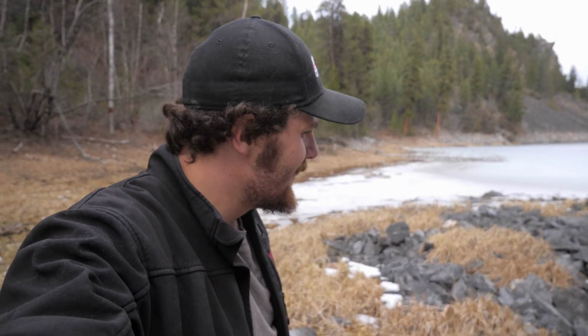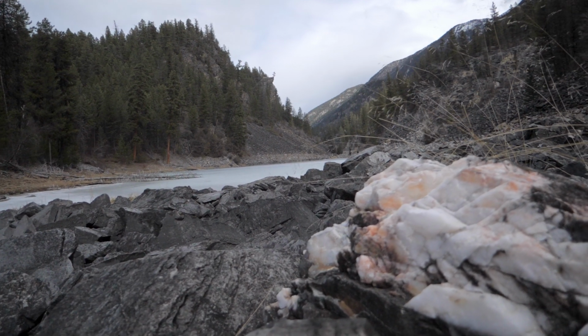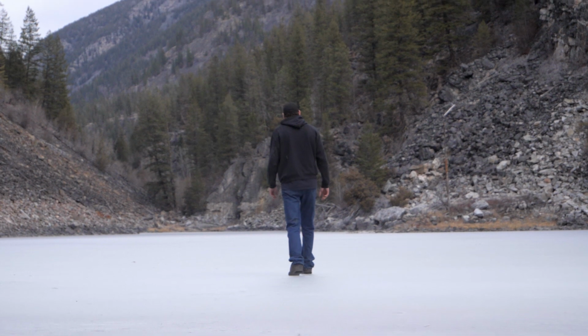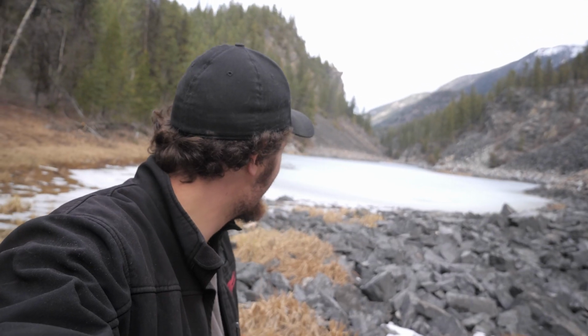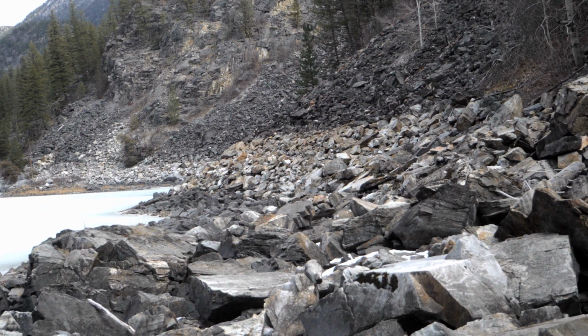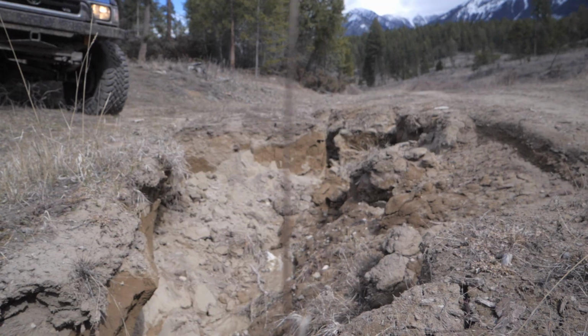It's a mountain valley with this frozen lake, which is impressive because everything else we passed was not frozen until here. And like just rocky, and yeah. Another thing that's wild is you can see where the water line used to be here. There's a lot more water in here at one point in time.